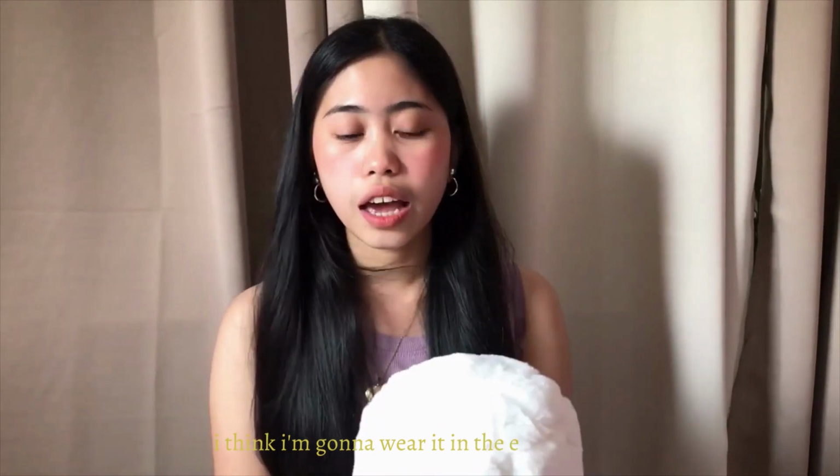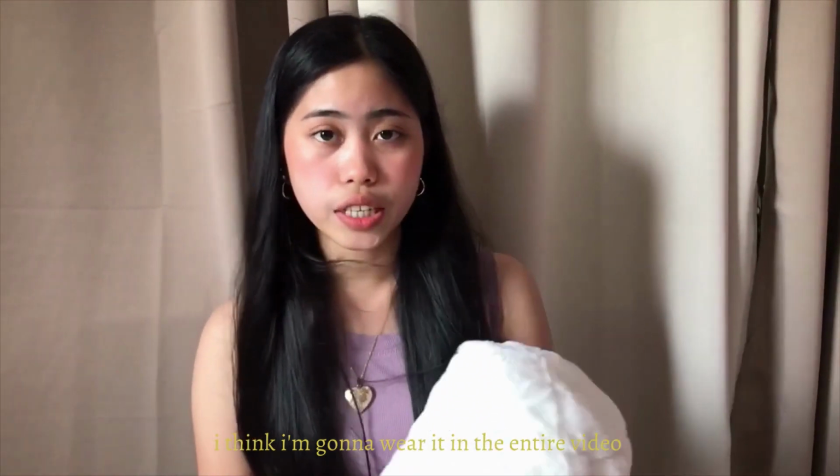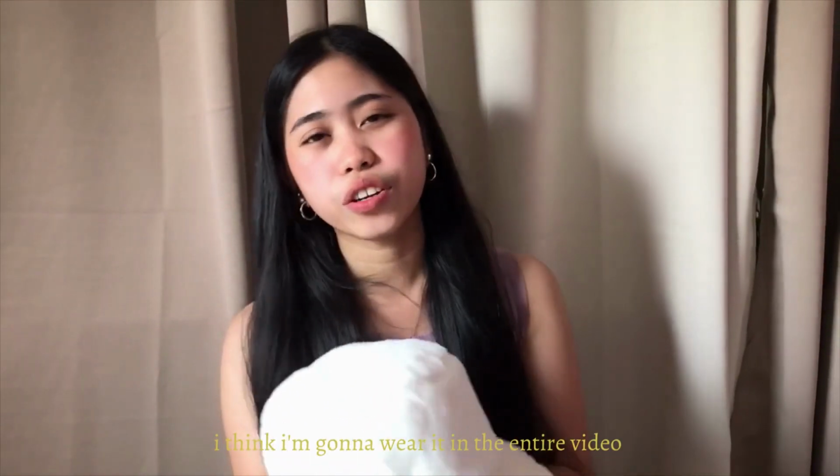And the next one, I'm very excited about this white winter fur bucket hat. This is one of my favorite purchases because it's perfect for winter, although I'm not living in some winter places, but it's so cute and I bought it. I think I'm gonna wear it in the entire video. What do you think?